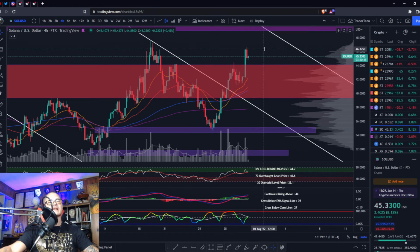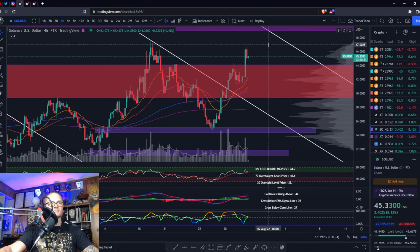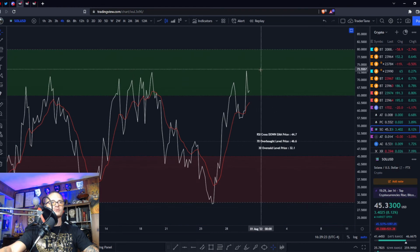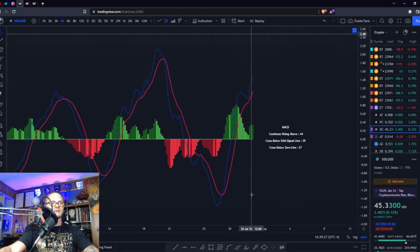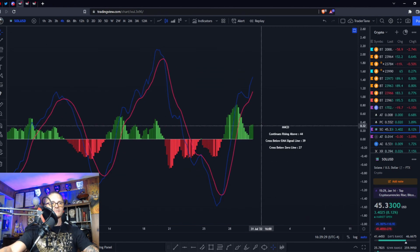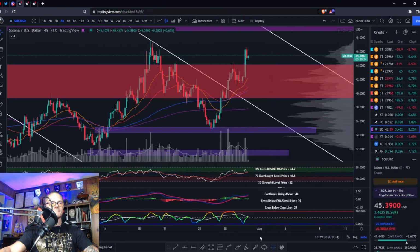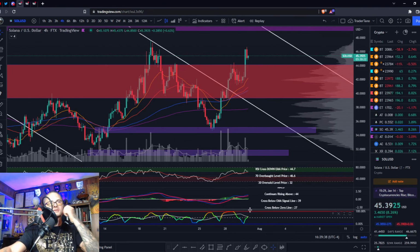So if we can break this last high at 46.30, I think we go to the $50 mark. That would also imply we get deeper in the bullish control zone, break that last high on the RSI, and your MACD starts printing these dark green bars on the histogram, working its way back up to the last high on the histogram at 0.82 as your BBWP crosses that moving average.